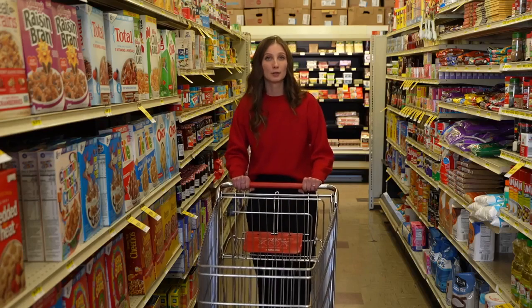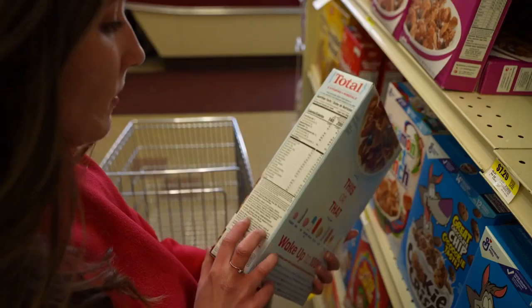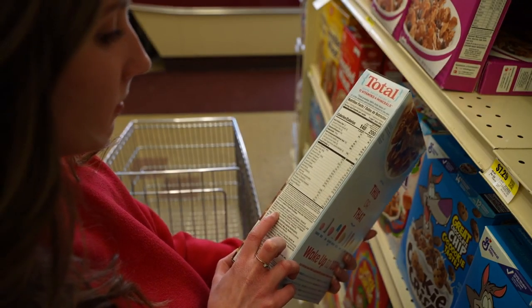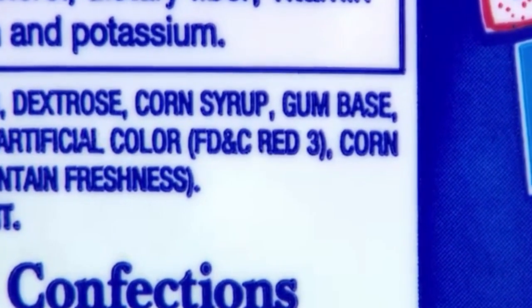Walking down the aisles of a grocery store, it may surprise you what products have red dye 3 in them. To check, you have to grab an item off the shelf and look at the ingredient list. The things that they hide food dyes in is crazy. We have to constantly be reading labels.